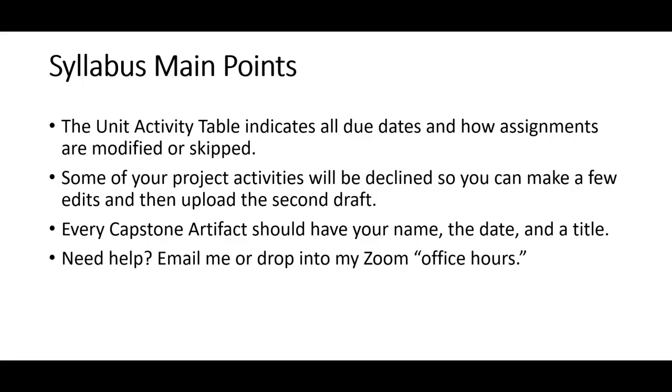I also want to make a few points from the syllabus. Hopefully you've had a chance to look at that. Be sure to look at that unit activity table that I mentioned in the email, because that's going to tell you when every learning event is due, and it's also going to tell you how assignments or project activities have been changed, or even if we're skipping them altogether.